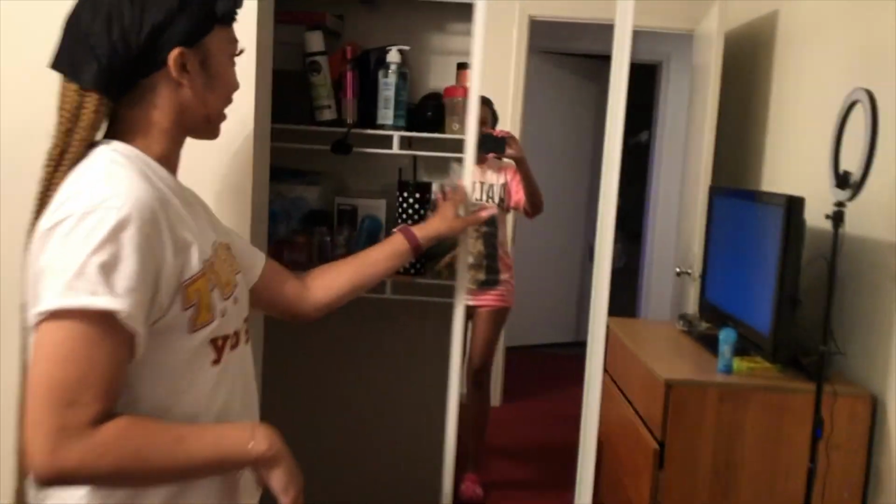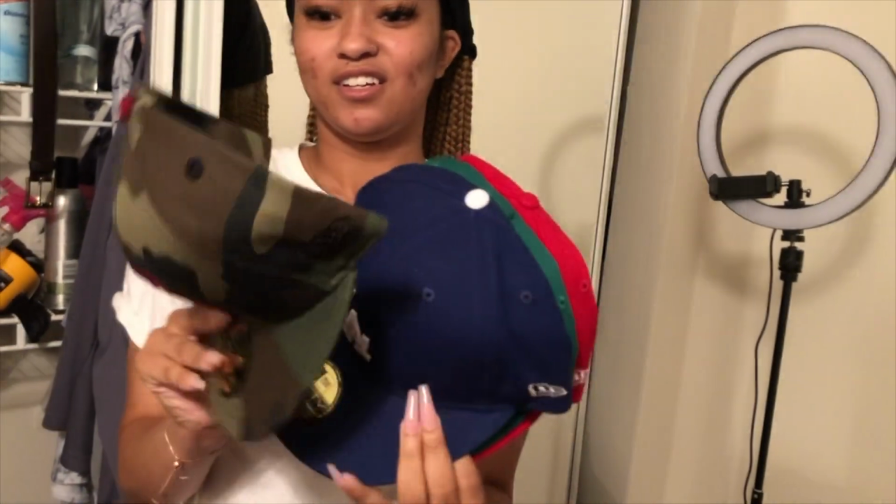This is really my closet. It's really nothing exciting. Gotta show them the fitteds. She had one on the other day. She loved her little fitted hat. I love fitted hats. You just hang them on the wall. Got her little TV going on right here, y'all.